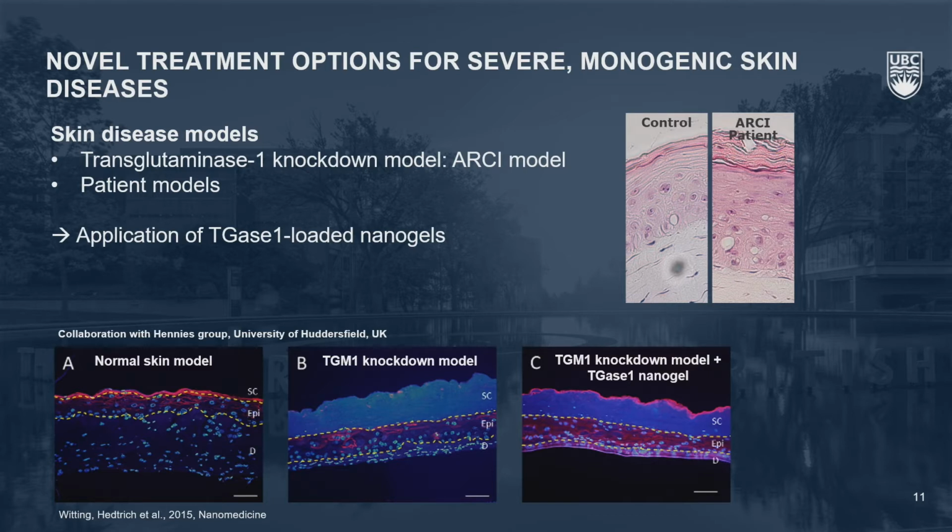What I hope you can see here is a cross-section of a normal skin model, and you can see in red the expression of transglutaminase-1 in the viable layers. And this is a disease model, and I hope you can see that here the transglutaminase-1 expression is significantly reduced. After treatment with our protein-loaded nanogels, I hope you can again see a very bright red signal in the viable epidermis, which indicates that indeed the protein has been delivered into the viable epidermis, which gave us the first hint that the delivery of biomacromolecules is possible into the skin. But again, we are dealing with a severely damaged barrier, so the chances were good. Let's put it this way.